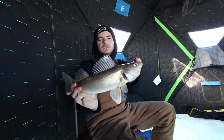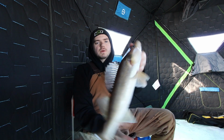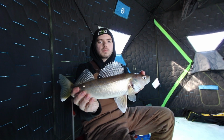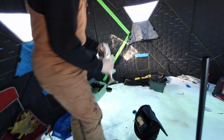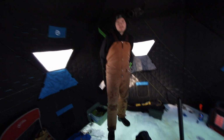Alrighty guys, just caught this 15 inch walleye on a big shiver minnow. We thought we had two or three big walleyes moving, and we're hoping to catch them, but this little guy came up and smoked it, so we'll get the release on him. Nothing wrong with that. And there he goes. Let's get back down there and get another one, eh?